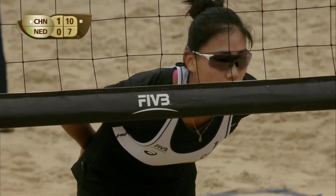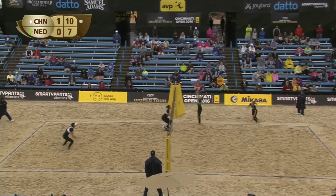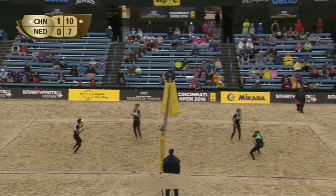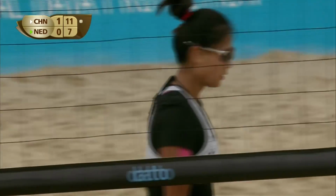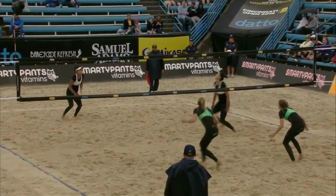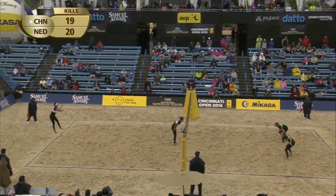Still, the Netherlands can't seem to find a way back into this, can they? The 3-point margin, a comfortable one at that right now for China, and it could get bigger here. It does get bigger. Jinjue puts that one straight down the middle. Classic transition play from China, and from a beach volleyball point of view, as the ball goes down the middle, just stressing the communication channel. Netherlands couldn't get it back.